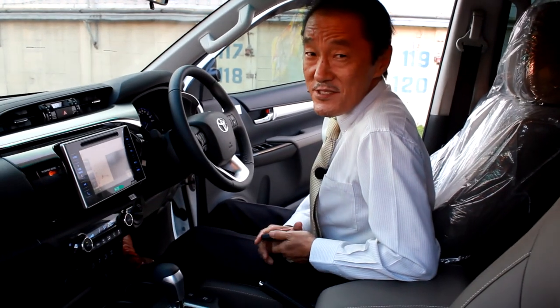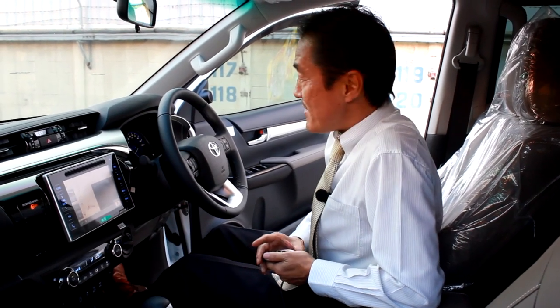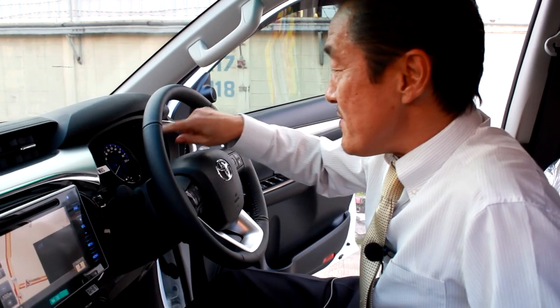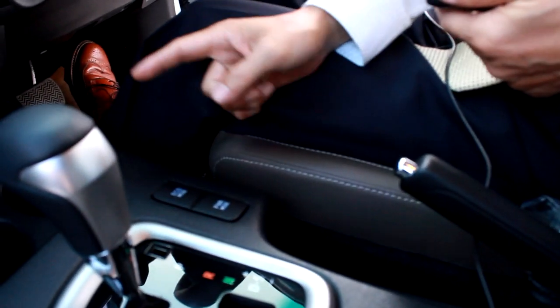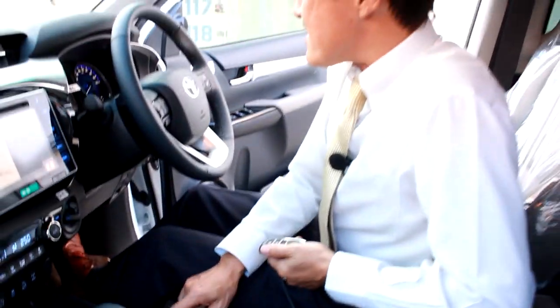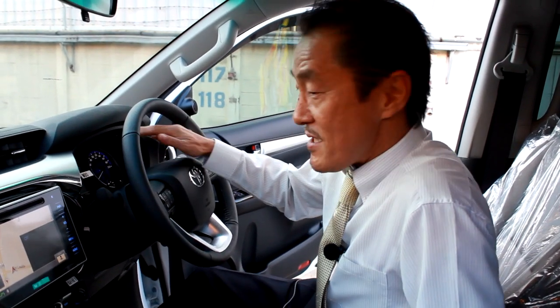The additional feature to this particular grade when compared to the Vigo unit, I think, is the multi-display that shows either eco mode or power mode. It's very instant, switchable power usage. Looks very neat.